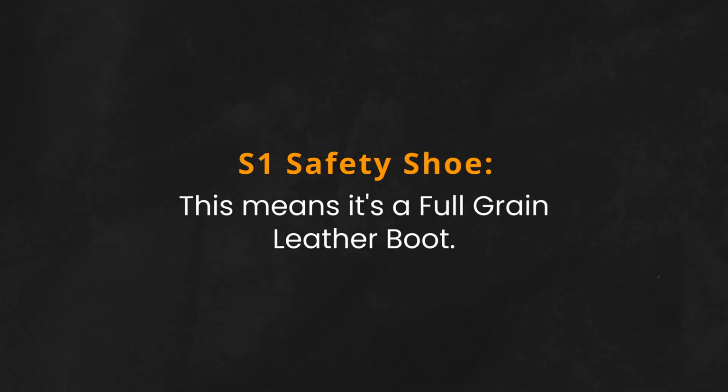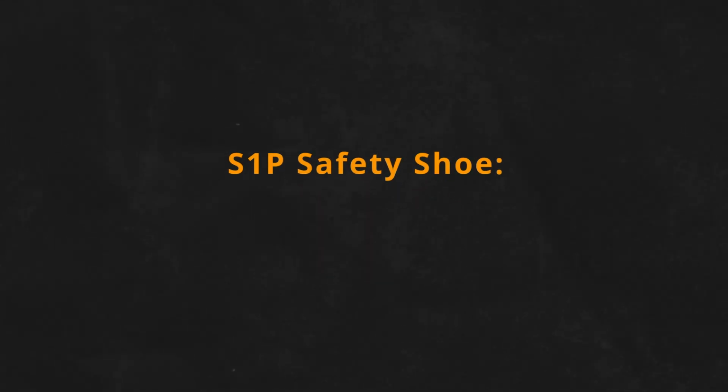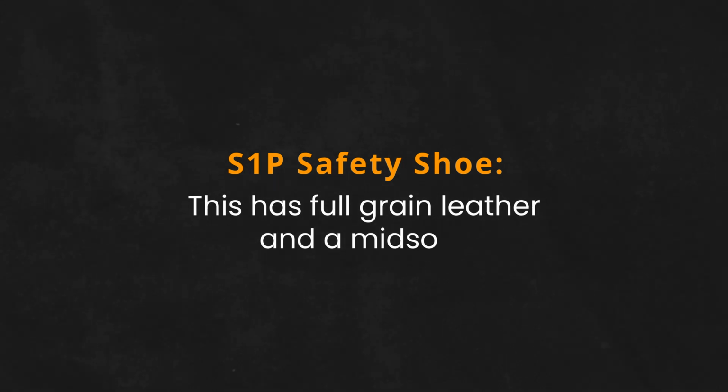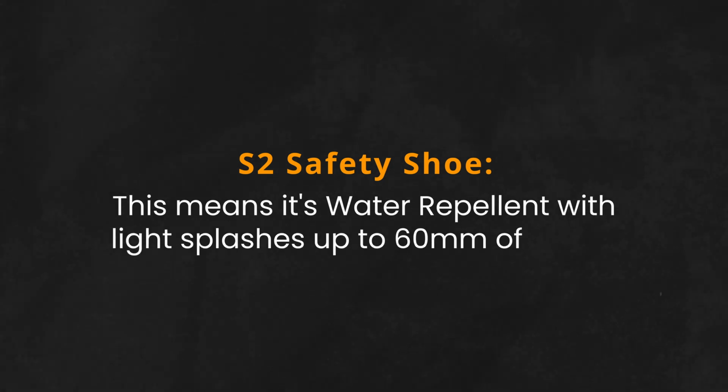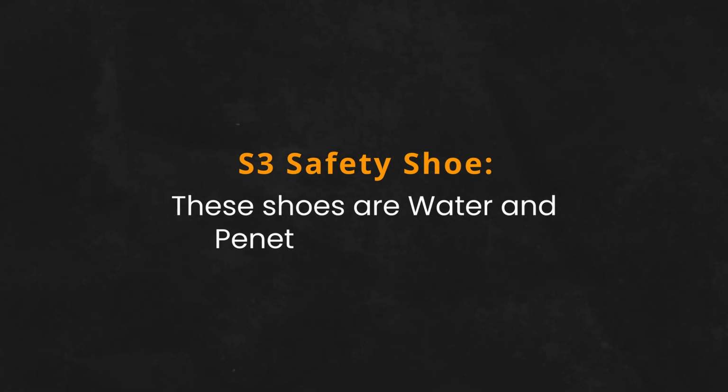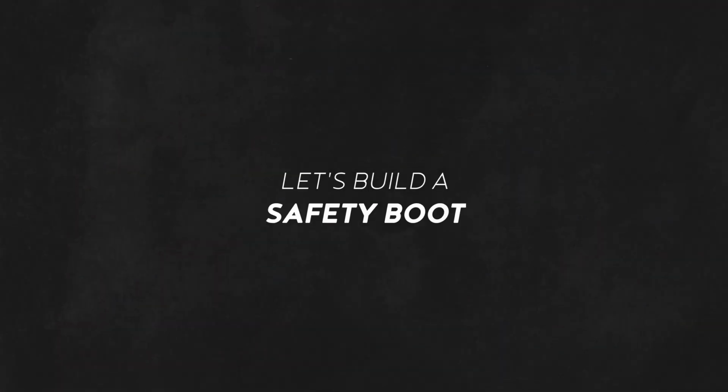Then we have S1, which is a full grain leather boot. S1P, which has full grain leather with a midsole. Then S2, which is water repellent with light splashes up to 60 mm. And lastly S3, which is water and penetration resistant. As we move through these ranks, the quality of leathers and overall structure of the boot improves.